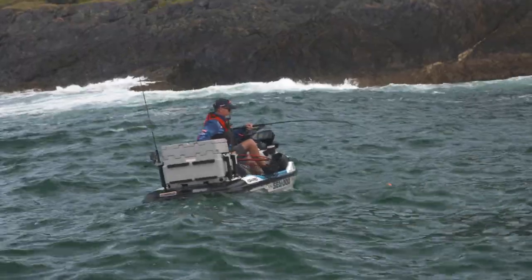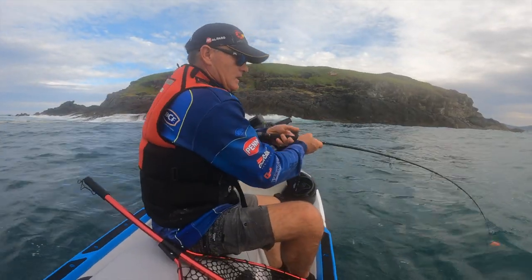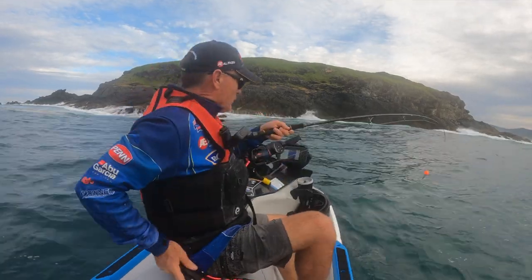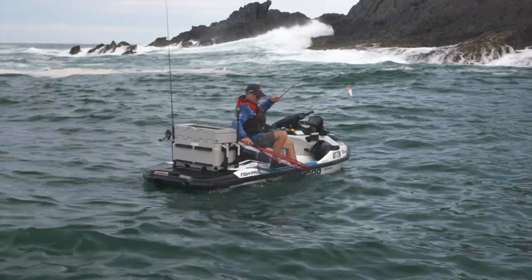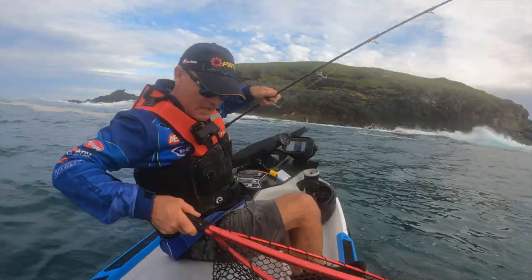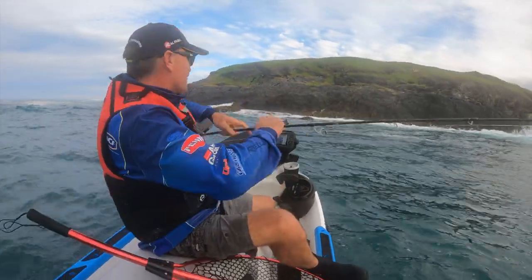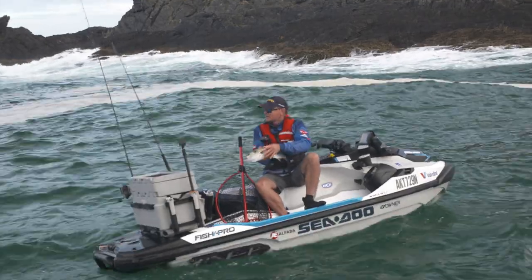He's just spat my yellow tail out, so he's had enough of that, spat the bait out. Let's see if we can't get him in. Oh, it's a quality fish, this one. Whoa! See if I can't get him into the net, I should say. Yes! Now that's a big tailor, that one. Wow. I'll show you what that tail looks like. I'm going to tell you, that is an absolute beast.